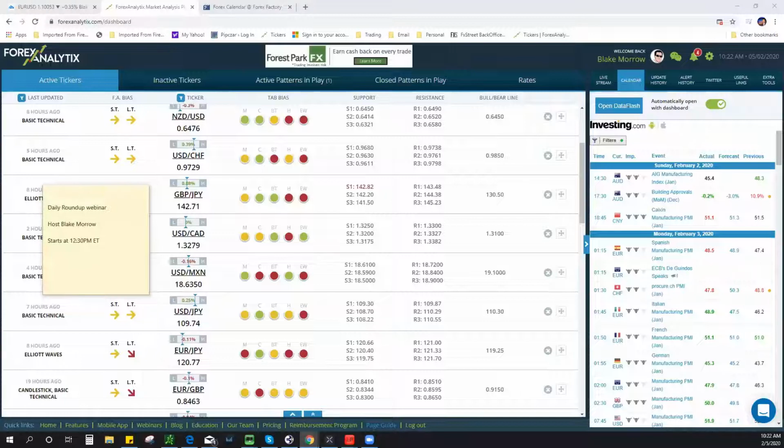For me, it's been a fairly quiet session. I got caught a little upside down when the S&P rallied through the 3,300 level overnight. I had some dollar yen shorts, and I just got stopped out for break even. And I've been sitting here trying to figure out what I want to do.